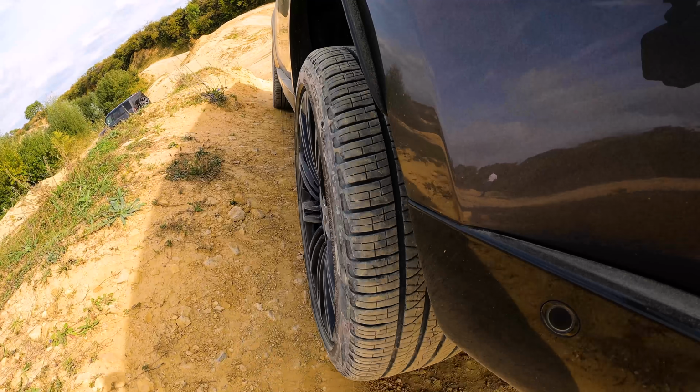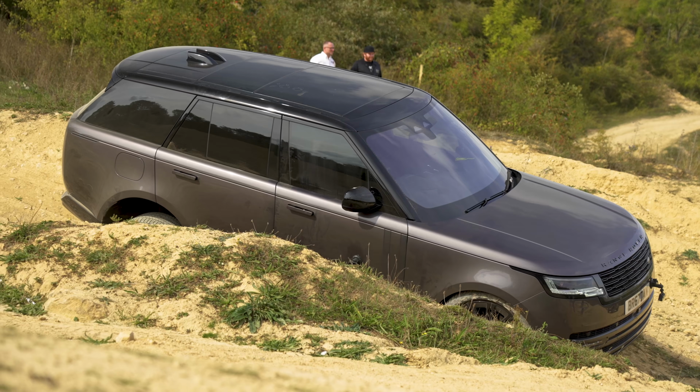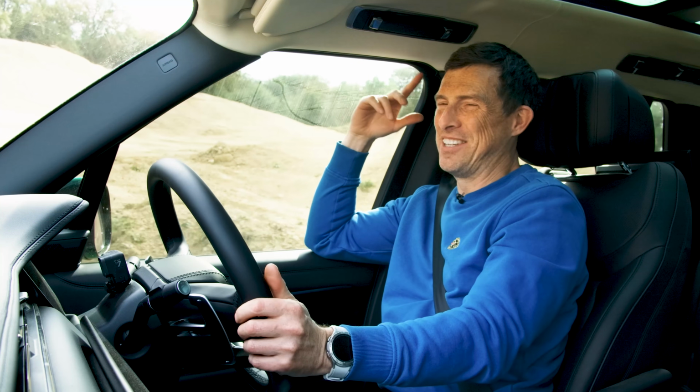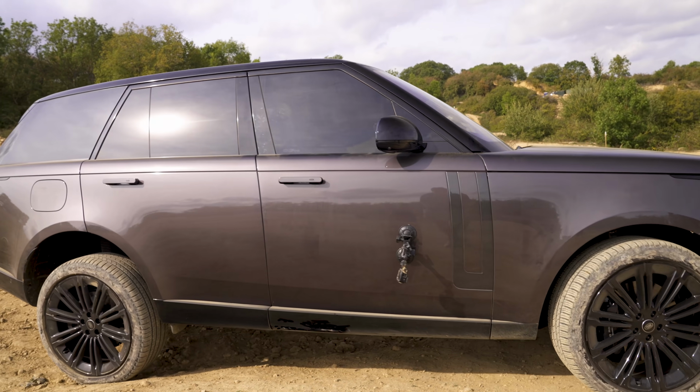Yeah, this is easy. It's comfy. Totally on the side, look at that. So much angle, and it's just slowly going down. I'm so nonchalant now. I just damaged the car. Oh, that's it. The hill descent control is helping there as well. It's just doing its thing. I'm not touching any pedals really.